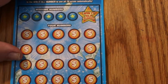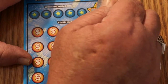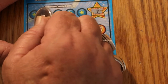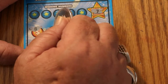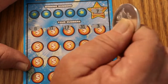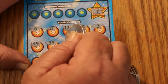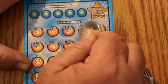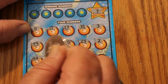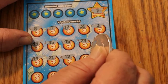Now we're on to ticket 55. We're looking for the magic number 7 for the Win It All. And there's its close cousin, 8. 11, 17, 31, 3, 49, 35, 45, 23, 2, 44, 21. Of course, any duplicates will automatically kill the Win It All number as well.